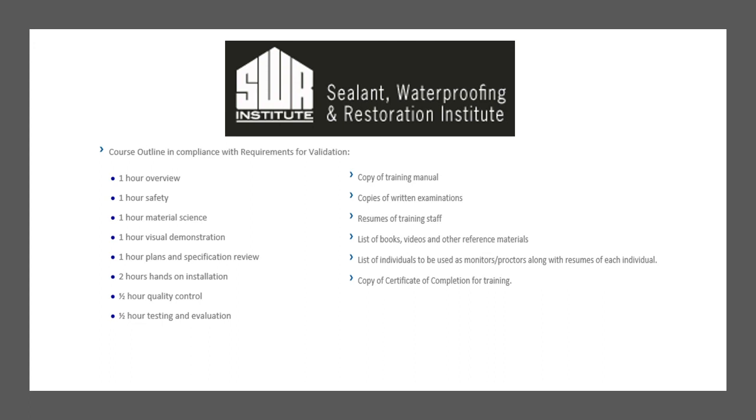In addition, 2 hours of hands-on installation by participants is required, as is a half hour each of quality control and testing and evaluation. Items also required for the program to be validated are a copy of the training manual, copies of the written examinations, resumes of the training staff, a list of books, videos, and other reference materials, a list of individuals to be used as monitors or proctors, along with resumes of each individual, and a copy of the certificate of completion for the training.